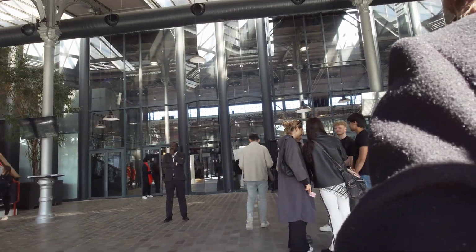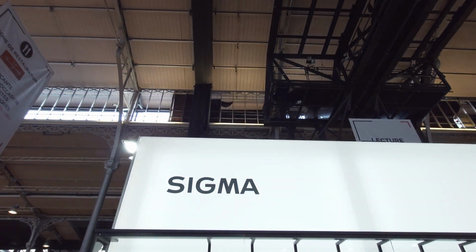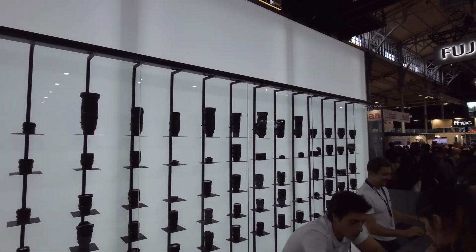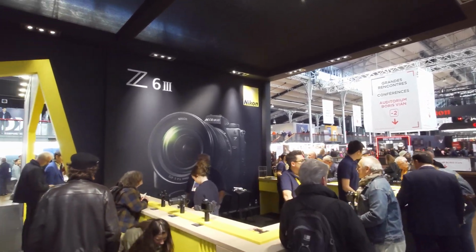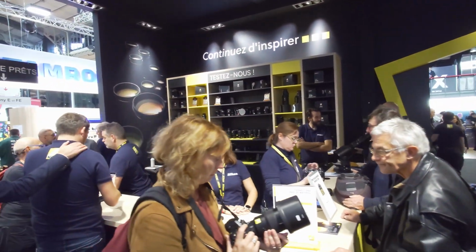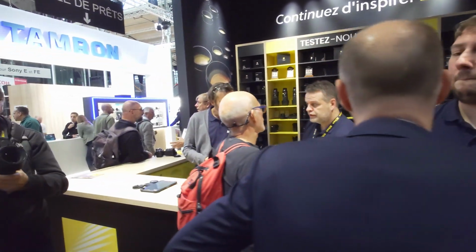We're going to be showing a lot of camera bodies, a lot of lenses. I highly recommend you come to this event if you're in Paris and you like photography. You'll be able to test so many different camera bodies as well as lens combinations that if you're in the market for a new camera system, definitely come here. You'll save a lot of time and get some great advice and even get some great discounts from some manufacturers.